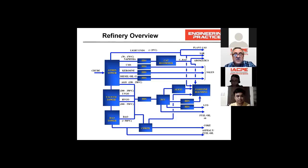Once we get into this stage, we're going to start hydrotreating. Typically, hydrotreaters can be anywhere in the cycle. They may locate them before the crude units, after the crude units, after the products, different places. But in this instance, we're going to hydrotreat most of the products coming off the atmospheric tower. And then they'll go into different units downstream. So in the case of naphtha, it'll go into a cat reformer.